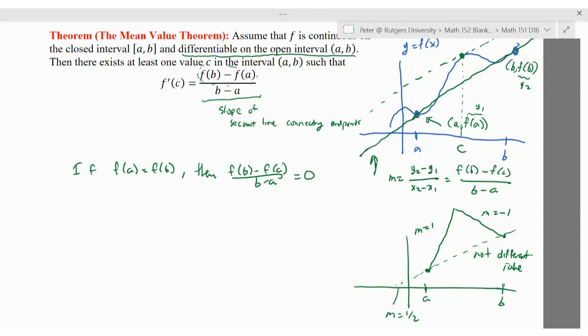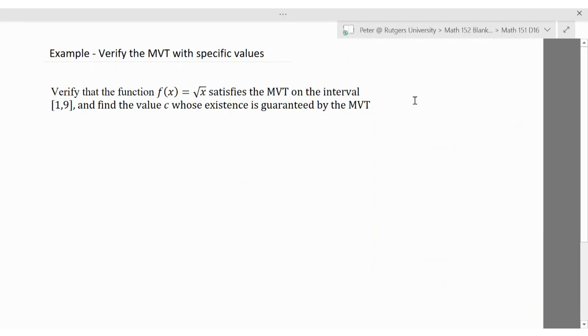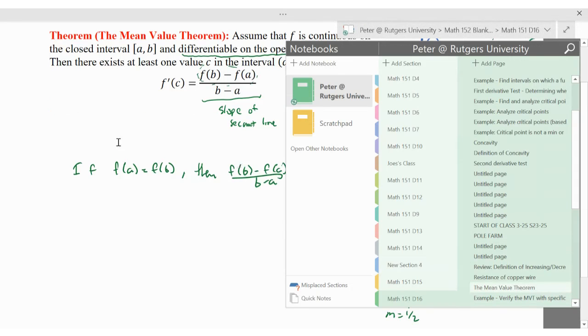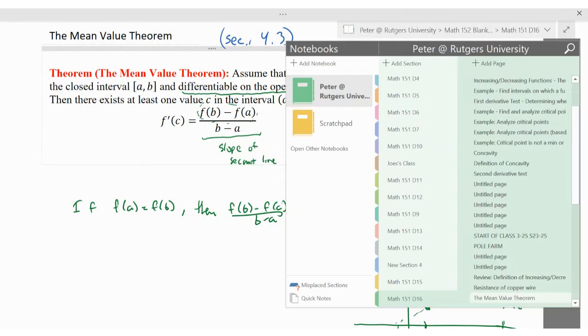So what type of problem would we see here with the mean value theorem? Okay, so let's verify that the function f of x equals root x satisfies the MVT on the interval [1, 9], and find the value c whose existence is guaranteed by the MVT. We know what the conditions are that we need: f is continuous on closed [a, b], differentiable on open (a, b). Actually, that's it. Those are the two conditions that you need for the mean value theorem.